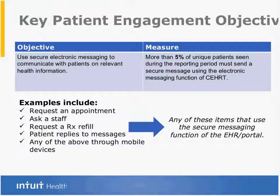Here's the first of 2 main patient engagement objectives that we're going to take a deeper look at. This will draw your attention to the thing that's been somewhat controversial, and that is that the patient actually has to take action in order for you to receive payment. For this item, the measure requires that at least 5% of unique patients seen must send a secure message within the reporting period. Some practices feel that patient action is beyond their control, but we'll describe to you how this objective can be easily achieved.